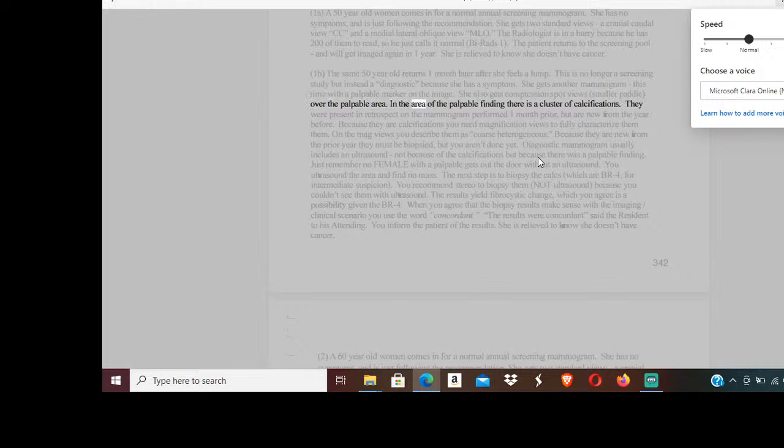In the area of the palpable finding there is a cluster of calcifications. They were present in retrospect on the mammogram performed 1 month prior, but are new from the year before. Because they are calcifications, you need magnification views to fully characterize them. On the mag views you describe them as fine linear, coarse heterogeneous.